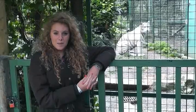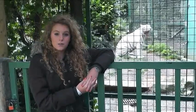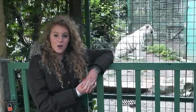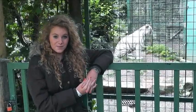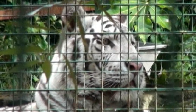These white tigers you see behind me originate from India and Nepal. They're rarely seen in the wild. Over the past 100 years, only 12 have been seen in India. Along with the Bengal tiger, the white tiger is considered to be the second largest species of tiger in the world after the Siberian tiger.